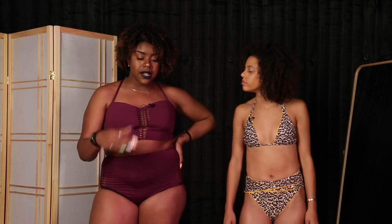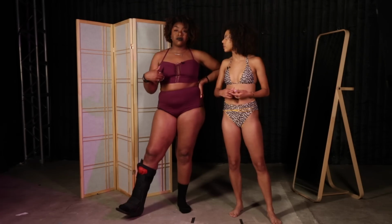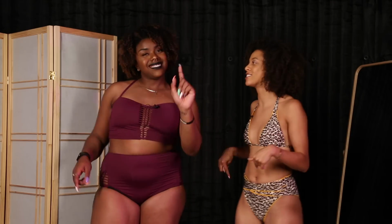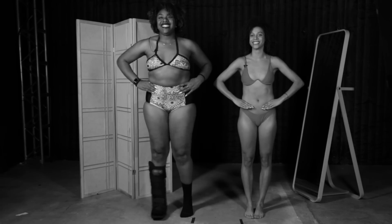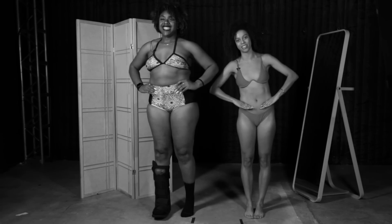I think I would be willing to spend more money for the simple fact that this one makes me feel more confident because it fits properly. Literally just the way that we're moving and talking in these suits compared to before. I was literally standing like this in the other suit, like, I'm gonna fall out if I take one step to the left.